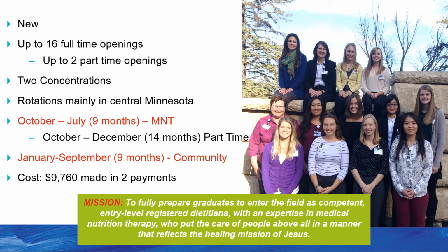The cost is $9,760 for the 2021 to 2022 group, and this is made in 2 payments for the spring match interns. For the fall match interns, this will occur in 1 payment that is due in January.